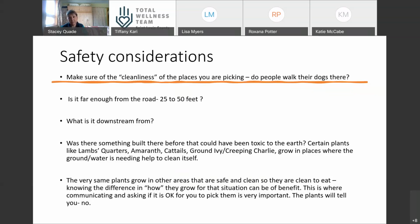That being said, these same plants, like Creeping Charlie, grow in places that are very safe and clean to eat, because they grow to cover up bare spots. Mother Nature really likes to have everything covered. And so if there's an open area of dirt, a lot of these kinds of herbs will grow to keep things from eroding. And like that drier condition, a lot of times that kind of open ground will be dry. So you'll find some of these plants we're going to talk about that make great salad herbs growing in places like that, and they're perfectly safe to eat. But it's just important to know the area.